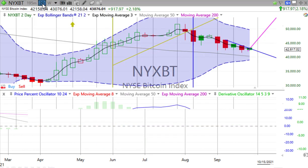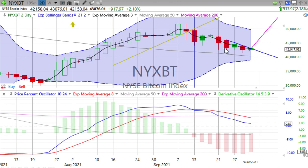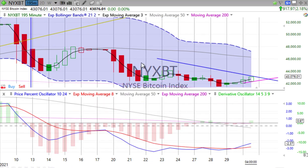It isn't happening yet. What's happening with the 2-day? A solid green. That means a slowdown in the down movement. It's not an open box up move, but it is a slowdown in the down movement that we have seen over the last many days. Price percent oscillator still going down. Derivative oscillator losing a little bit of downward momentum. This is just the first day of that latest 2-day candle, as we said earlier.